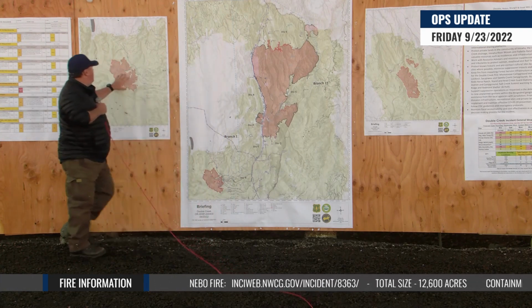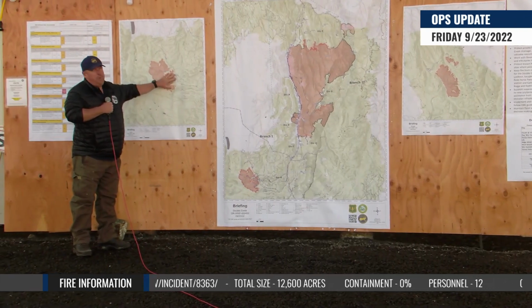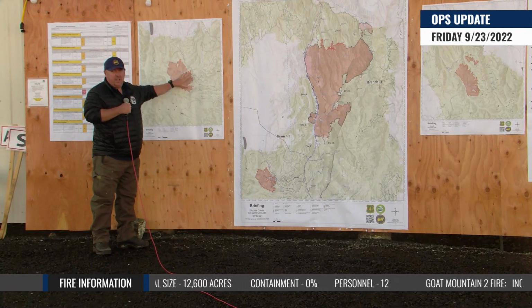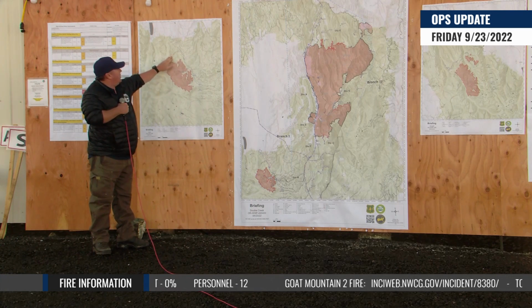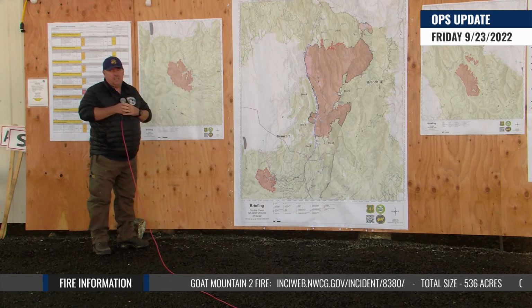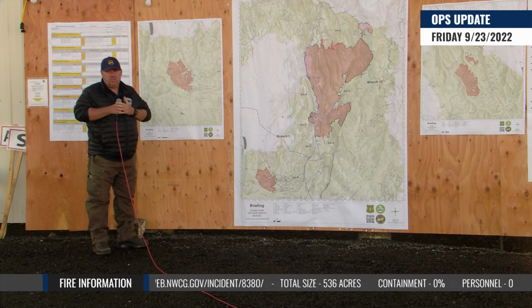Moving on over to Nebo, work's continuing with chipping, but the chipping is really winding down. We thought they would finish yesterday. They're going to be in there today just making some final touches on the chipping. And then this fire line to the north of the Nebo fire, they should complete it today too. Again, cleaning it up, making sure that it's brought back to the way it should be.